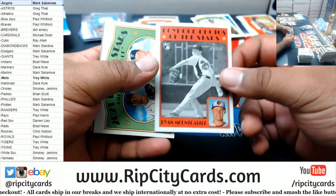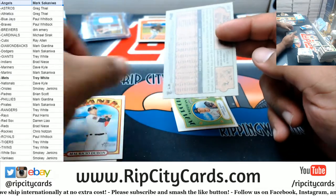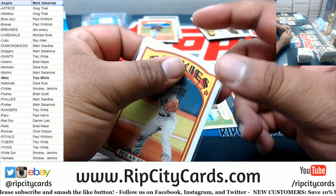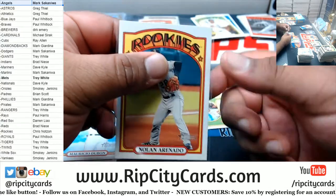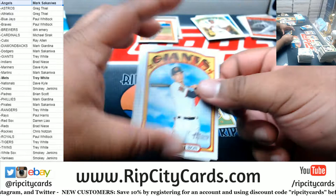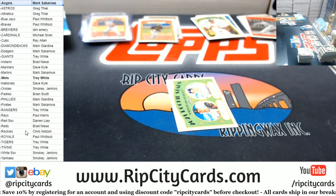That is the Ryan Mountcastle, rookie Orioles, that's a good one. Oh, nice. See, they're backwards, the variations. Arenado, Rockies. There it is on the side. It says action. Arenado, Rockies. So Rockies on the board.